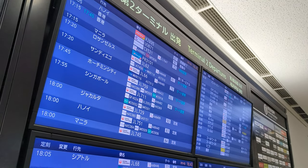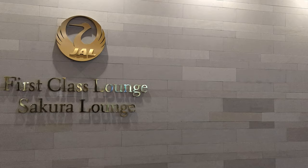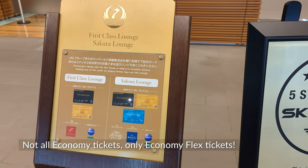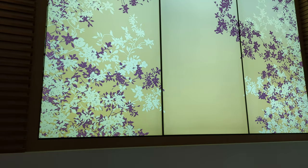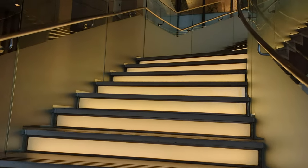With some time still left for boarding, I check out some of the local shops before heading to the lounge. Yes, that's right, Japan Airlines is one of the very few airlines that provides its economy flex passengers with lounge access. Here at Narita Airport, the lounge provided is the Sakura Lounge, which is spacious and spread across two levels.